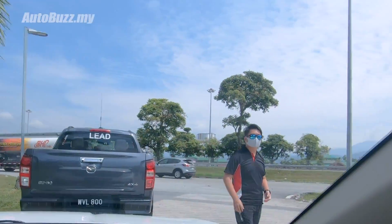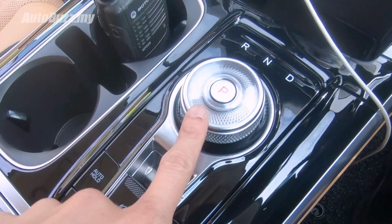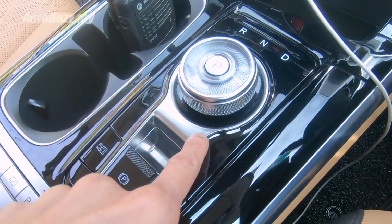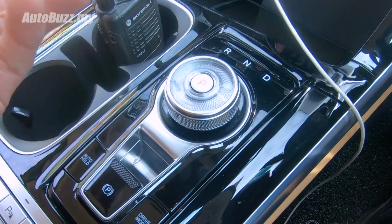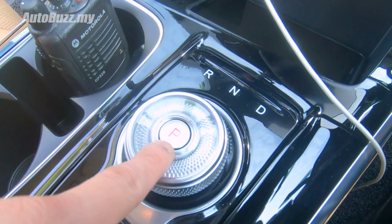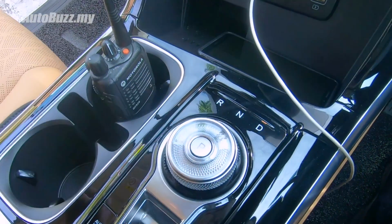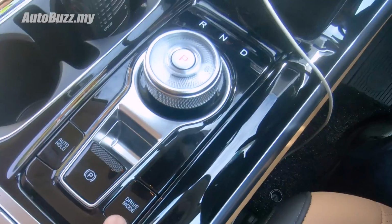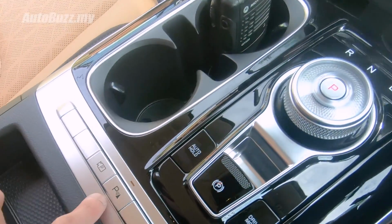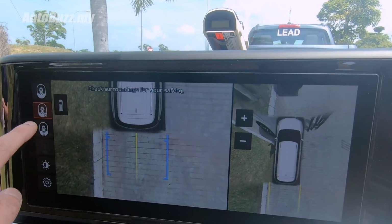Alright, so we are at another petrol stop for another driver change. So for now, I thought I'd just show you this gear selector right here. It looks exactly like the one in the Jaguars, Range Rovers, except this doesn't hide and pop up each time you start the car. By default, it's erected like that, and then to press P, you just press that button there. To go to R, you twist left, N, D, and so on. You got your auto hold buttons here, your drive mode selector to change to different drive modes. And then you have your parking sensor switch here to switch it on and switch it off. Different camera displays.